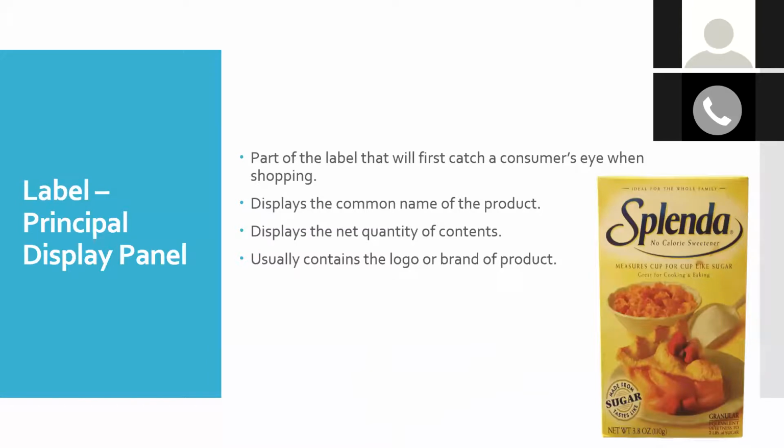So here we have the principal display panel, right? Part of the label, this is what people see in the grocery store. We've got our logo up top, which is Splenda, no calorie sweetener. They have the stylized font use of a label, but they also talk about the common name of the product. It's a sweetener, and it displays the net quantities. Some of that's regulated, but it also talks about being made from sugar, tastes like sugar. So what is this about? Communicating your brand, and that brand message is important.